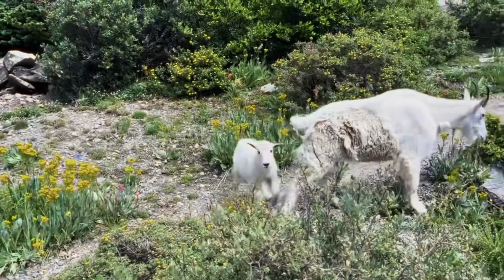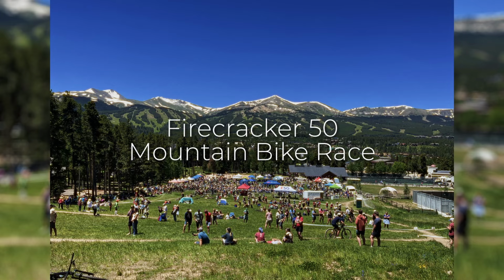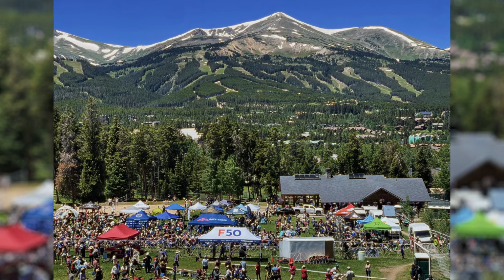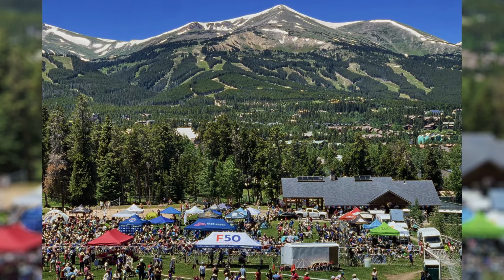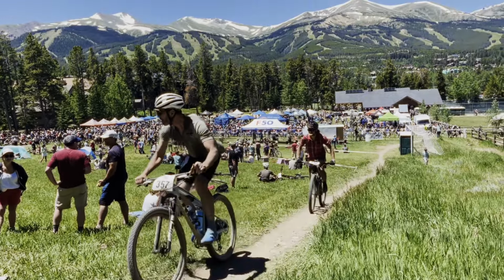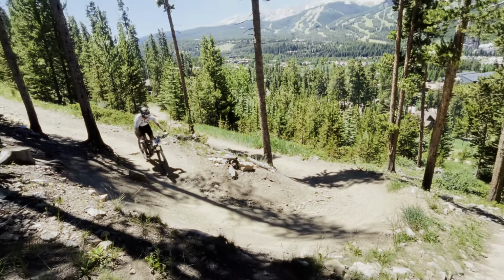Okay, so one of our fun traditions in Breckenridge is the Firecracker 50 mountain bike race. And this is something that they have different age groups for, like, stages of the race. And they typically start the race in front of our 4th of July parade, which is really fun, that all the racers are on Main Street and they get to start the race right from Main Street, where the crowd can cheer them on and wish them good luck.